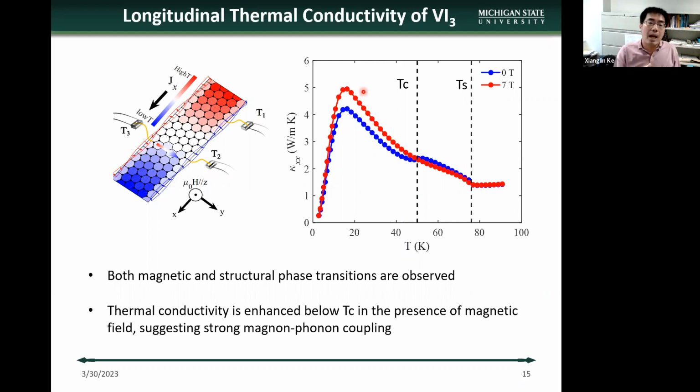So actually, this tells us that the system shows a strong magnon-phonon coupling. Why? Because the phonon will be scattered by the magnon. Therefore, it's going to reduce the thermal conductivity at zero magnetic field.